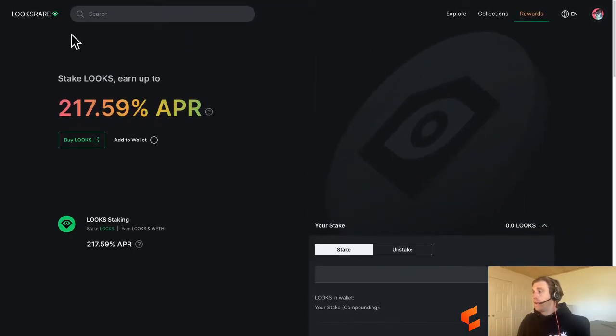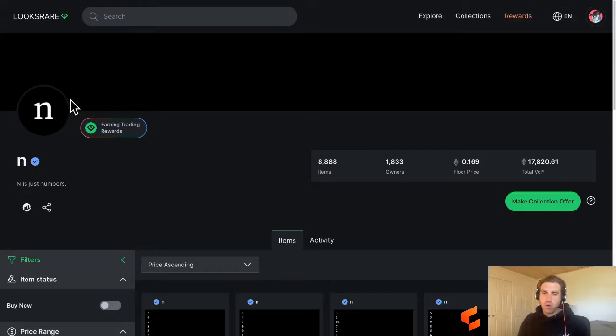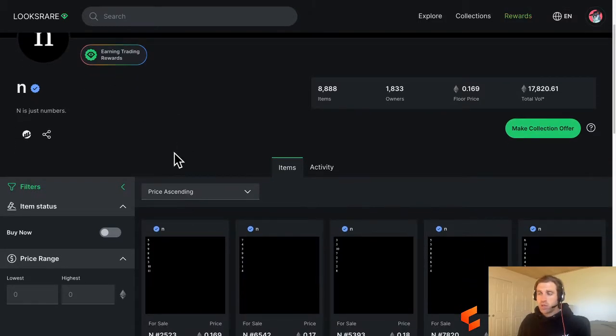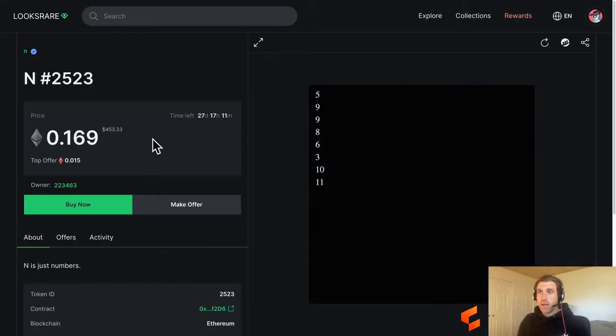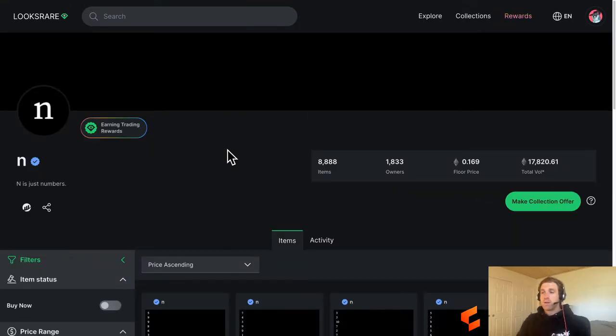Now let's go and purchase an NFT. So I've got a collection up here that we've chatted about before called the N project. It's a metadata project, and it's just got some numbers on a black background. And it's what I call a metadata project. Now, I've chosen this one because it's cheap enough that I can demonstrate a purchase with the amount of ETH in my wallet.